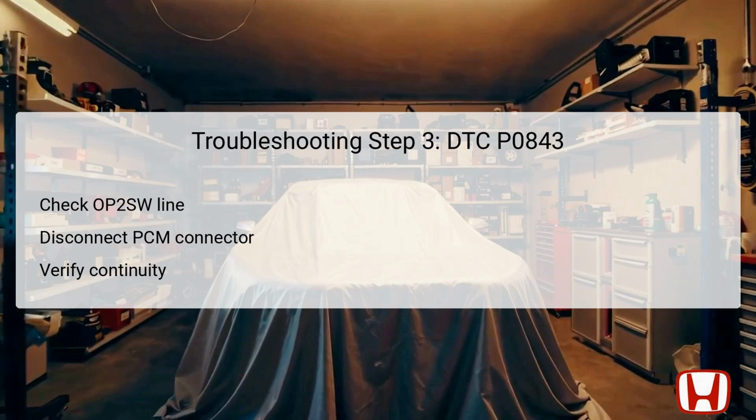The third step in troubleshooting DTC P0843 delves into verifying the integrity of the wiring, focusing specifically on the OP2SW line, which connects the pressure switch to the PCM. Start by ensuring the vehicle is off. Then remove the jumper wire established in the previous step.